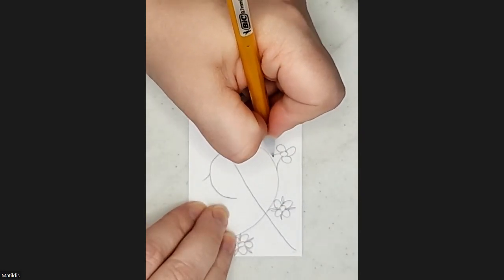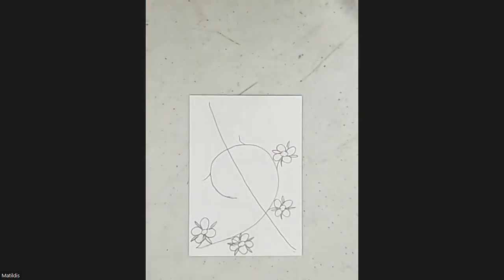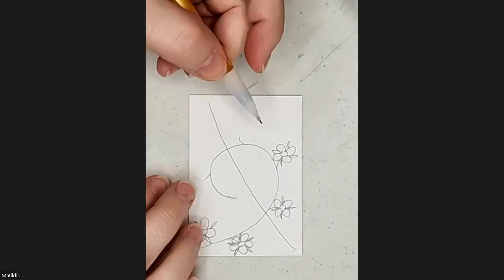Also, at the end of this class, we're going to have a group portrait. No faces will be used, but we're going to take all of our cards and put them together on the table and take a big picture. And then you can have your cards back and take them with you.